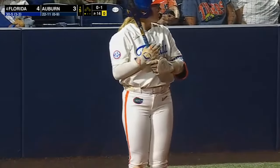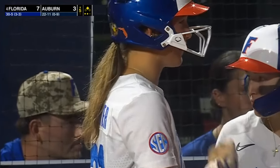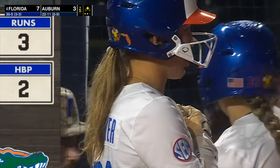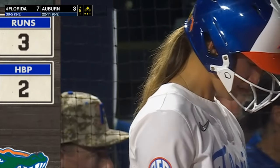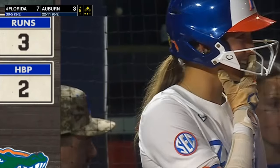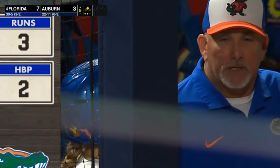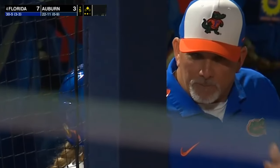So 3 runs have already come in to score for Florida here in the 5th. They scored 3 in the 2nd, 1 in the 4th, and in this inning offensively, they've got a pair of extra base hits. They've been hit by 2 different pitches and have been able to score 3 runs. We talked about the walks a little bit earlier from this Auburn pitching staff. Hit batters do just as much harm to what you're trying to do, because the runners are able to get on base. Right, and that's a free base without any effort put in.